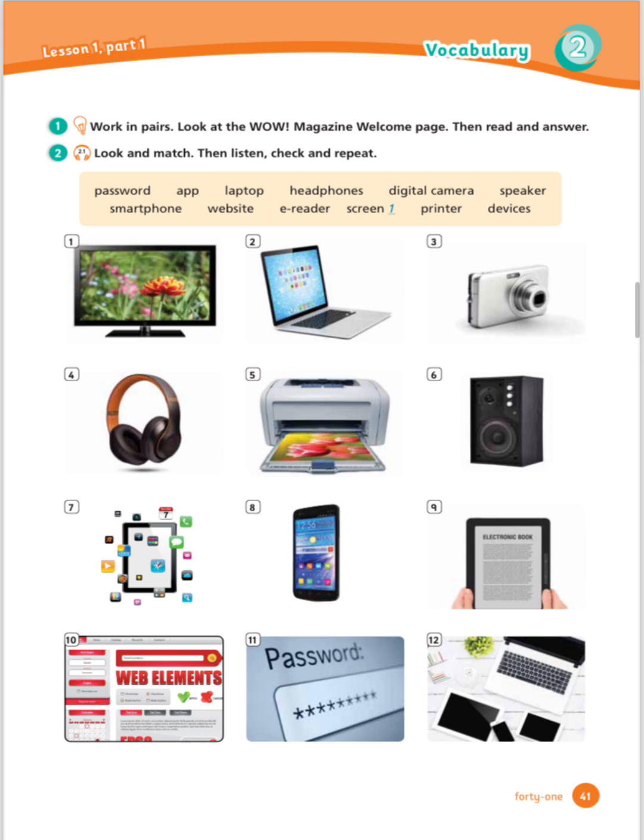Exercise number 2. Look and match, then listen. Check and repeat. Let's see the answers. Number 1, screen. Number 2, laptop. Number 3, digital camera. Number 4, headphones. Number 5, printer. Number 6, speaker.